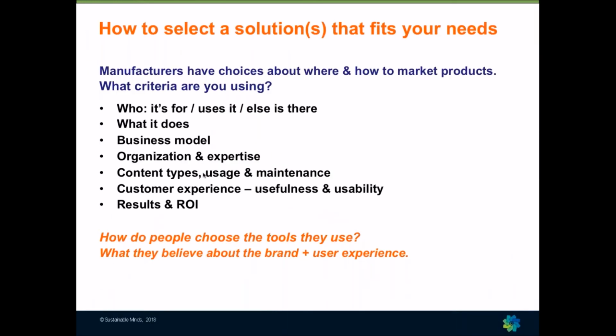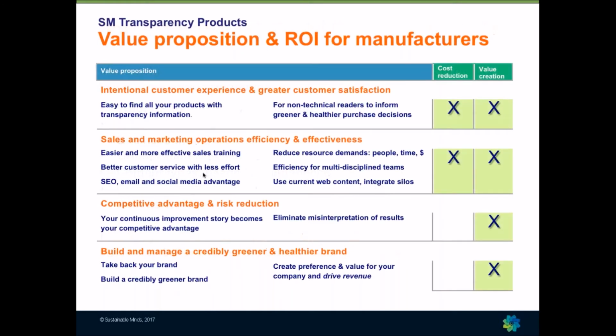And then finally, we've done the same thing for how you select a solution or solutions to market your products. There's a whole range of criteria, just like we created for the material selection. Bottom line is, how do people choose the tools that they use? It's ultimately based on what they believe about the brand and the user experience. So that brings us to the final consideration of value proposition and ROI. How can you as manufacturers put together the business case to support the investment so that you really do have some metrics and goals to achieve that aren't kind of fuzzy and waiting for people to give you feedback? This is something we work on with every manufacturer that we work with.